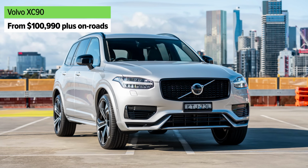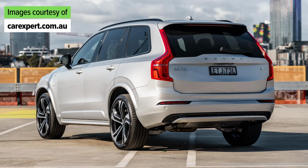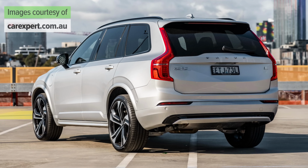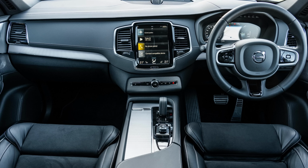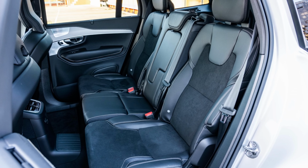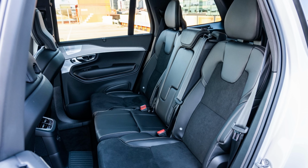Now, if you are looking for something with 7 seats, I would recommend you go and have a look at the Volvo XC90. It is getting a little bit old now, but it does have heaps of space and luxury on its side. And look, there is a plug-in hybrid version if that's what you're into, and if not, there are also a couple of other versions available in that lineup before it goes fully electric at the end of 2024. So if you do want an XC90, I recommend you go and take a look at one quickly.